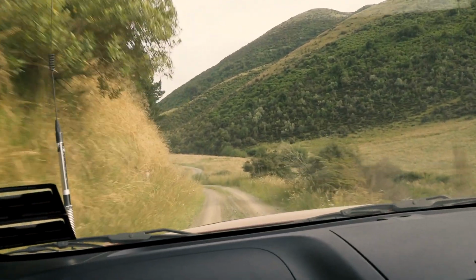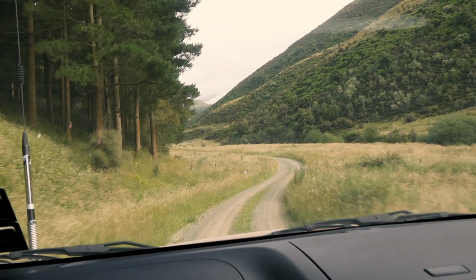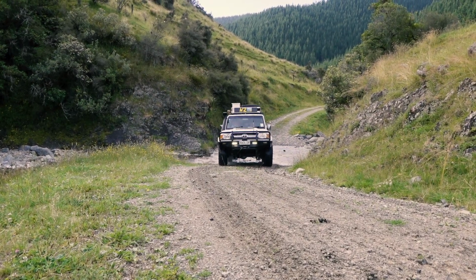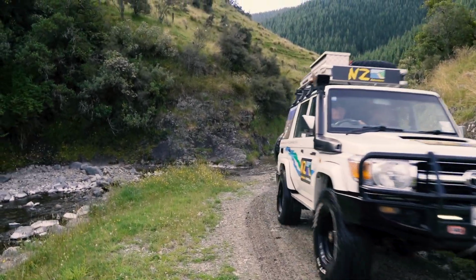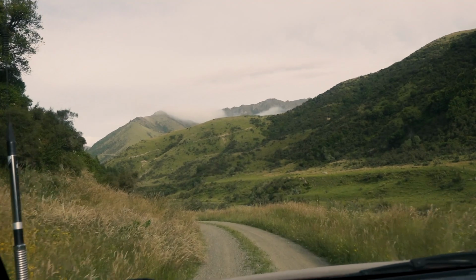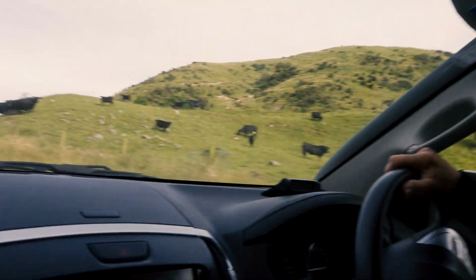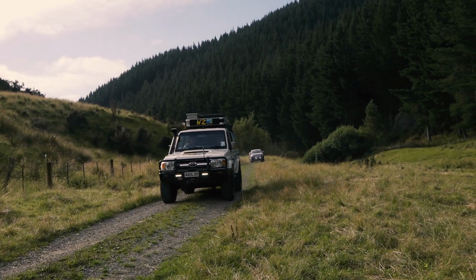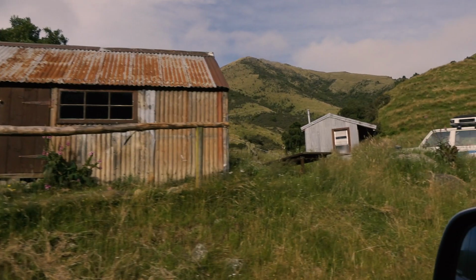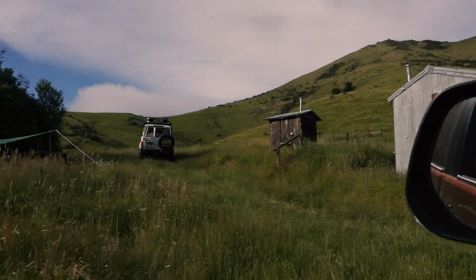And soon we will come to I think the third gate will be a locked gate, and we'll be in Four Peaks Station. Gate 2 secure up. Thanks, Ian. There's some zigzags on. Happy cows. Certainly from this point on, you will need to be in your low range four-wheel drive.